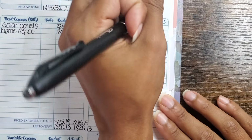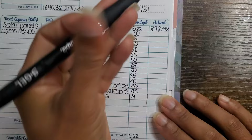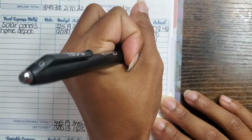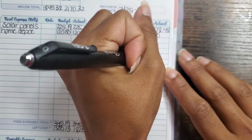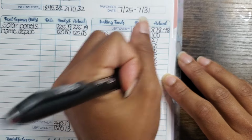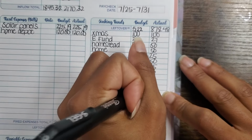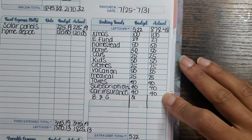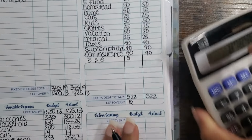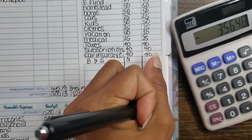Okay, so for our sinking funds, we funded everything as expected here. Christmas got 100, emergency fund got 27, homestead got 50, home got 50, cars got 25, kids got 50, clothes 25, vacation 50, medical 25, taxes 40, subscriptions 40, and car insurance 40. So all of that should add up to 522, because we already did that one time. So we'll subtract 522, and that'll leave 356.48.